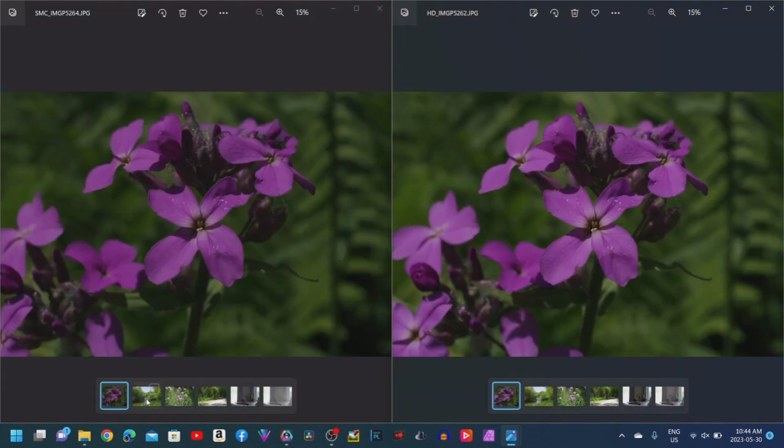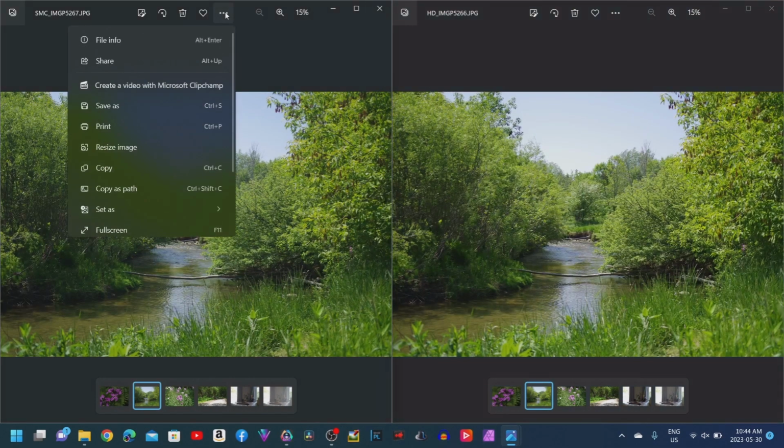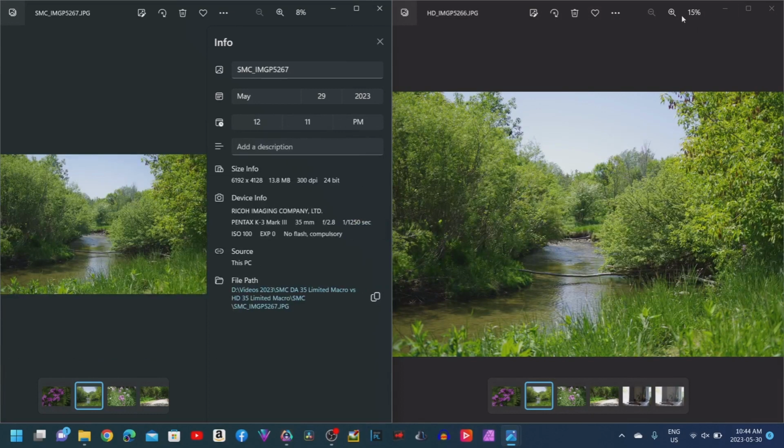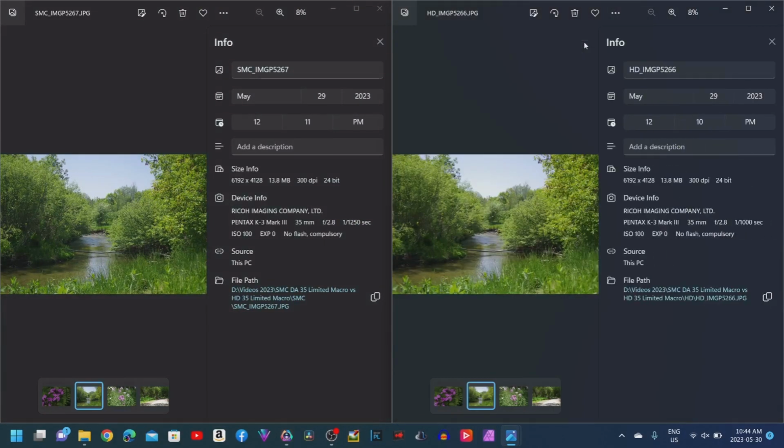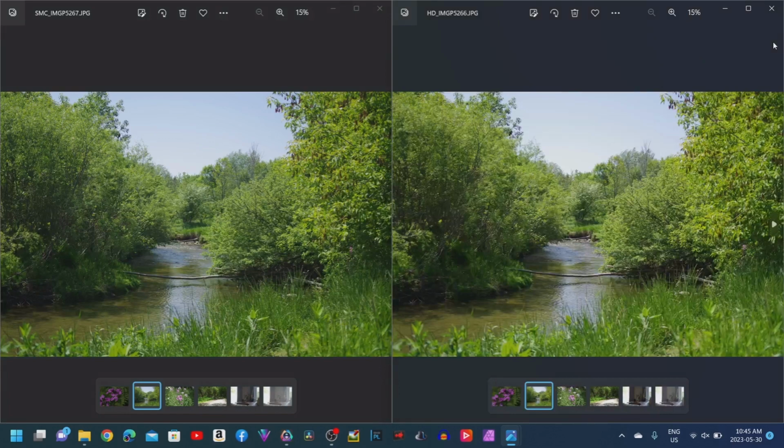It's just one of those things. Anyway, all right, let's move on to this one. And it wasn't the case for each and every single image, which I found interesting. This one, again, the SMC seems to have a brighter overall image in regards to how much light is actually getting through the lens compared to the HD version. It's not that big of a deal, but as you can see, the rendering is different between the two.